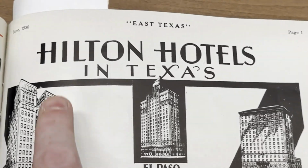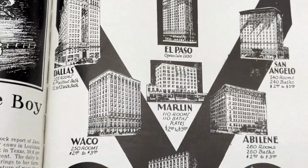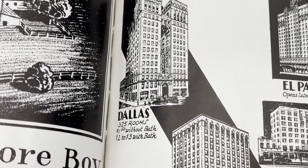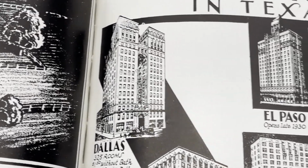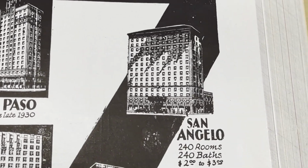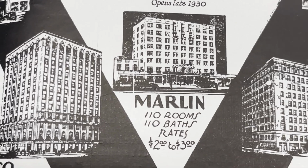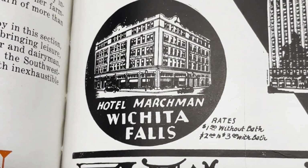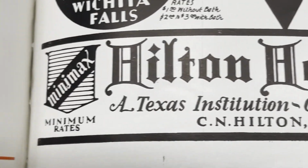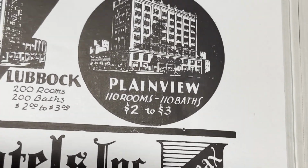All right. Hilton Hotels in Texas. Look at that, June 1930. Then we'll spread this out. So what do we have? We have Dallas, 135 rooms, which that building is still existing. The El Paso opens late 1930, which is future. San Angelo, Abilene, Marlin, Waco, Wichita Falls, Lubbock, Plainview, no Longview.